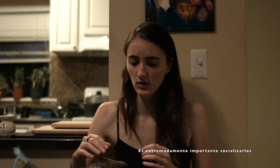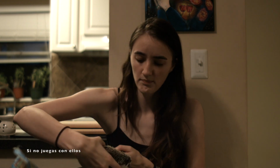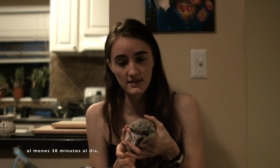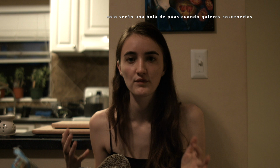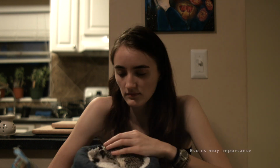Another important thing about hedgehogs is it's extremely important to socialize them. If you don't pick them up and play with them at least 30 minutes a day, they are going to be terrified of you, and they'll curl up into a little ball. They'll just be a little ball of spikes whenever you want to hold them or interact with them. So the first thing that you need to do when you get a hedgehog is make sure that you handle them, hold them at least 30 minutes a day. So that is vitally important.